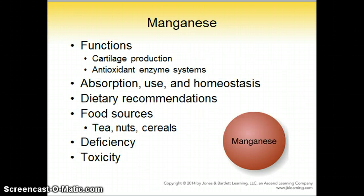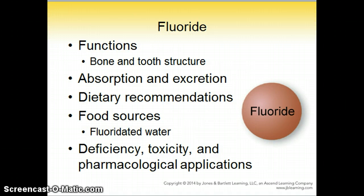Manganese is also an antioxidant. It's got some poor absorption, and so that can be kind of a consideration. The deficiency is often seen in people with epilepsy or multiple sclerosis, but it's not usually one of the vitamins or minerals that we talk about very often.